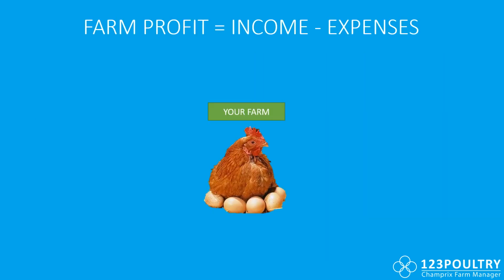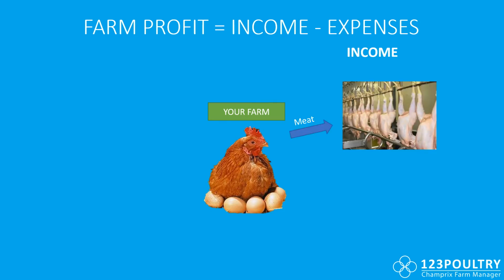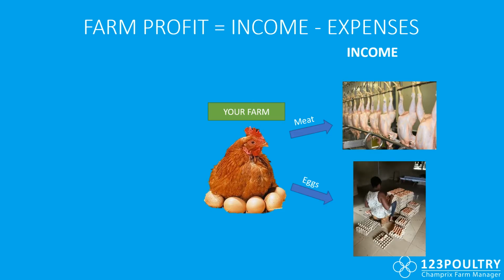To make it visual, you need to pretend that your farm is in the middle. And on that farm, you have two sides. That will be the income and expense side. And the income side will be coming from either selling meat, in case you have a broiler farm, and eggs, in case you have a layer farm. Of course, layers will eventually be sold as meat, so that will be an income as well.